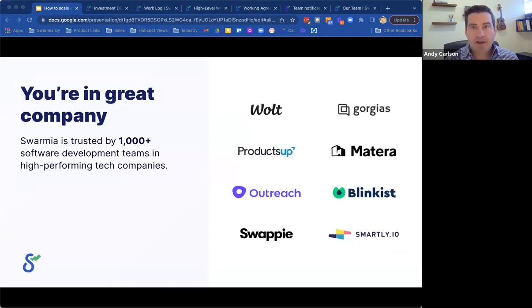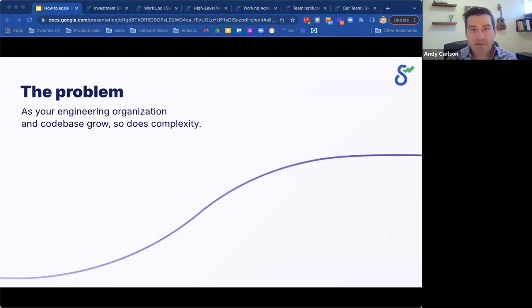So to give you some background, for those of you who don't know Swarmia, we work with high growth technology companies like Outreach, Blinkist, Smartly. And over the years, we've come to realize that the challenges that their engineering organizations face are pretty universal. The problems these companies face all stem from the same thing. As engineering organizations and code bases grow, so does complexity.